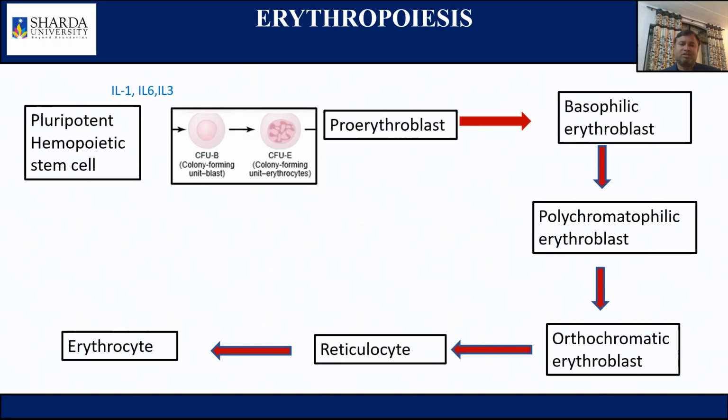Now this is the pathway of erythropoiesis. We have already discussed that pluripotent hematopoietic stem cells will form the RBC. Here some interleukins are involved that will differentiate them into colony-forming unit blast and colony-forming unit erythrocyte. It further forms proerythroblast, which forms basophilic erythroblast, and it will differentiate into polychromatophilic erythroblast that will synthesize orthochromatic erythroblast, and then reticulocyte, which further forms the RBC.